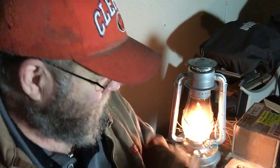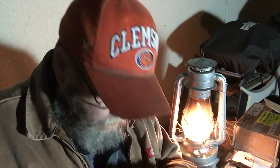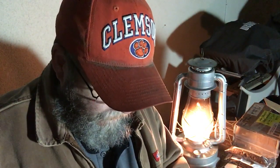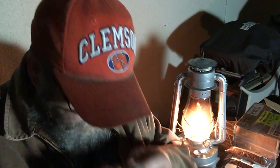I got some new tobaccos to try. And this is Lane Buttered Rum. I've been wanting to try this one big time. Smell this one out here. This is gonna be fun stuff here. So I brought out a little extra light tonight because I wanted everybody to see this stuff here. I've heard of this rum cake. Ooh, I can't wait to try this. Pat, you are the bomb, man. Thank you so much.